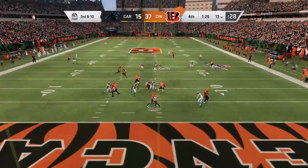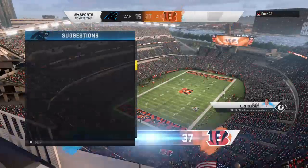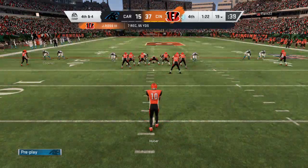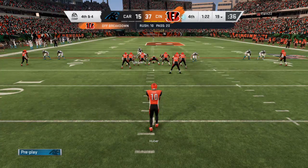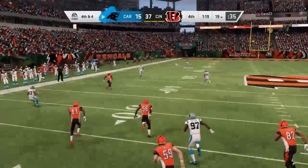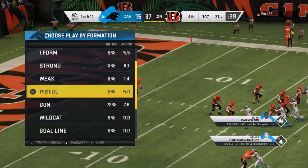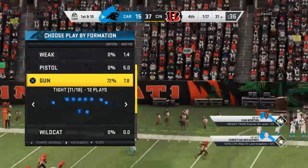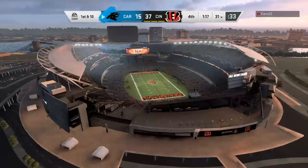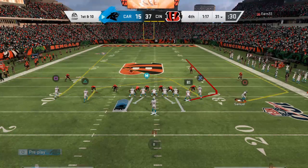Out of the gun, it's Dalton. Throw left side, complete to Ross. And he'll be about a full yard shy of the 20 at the 19-yard line. Now the Panthers going to signal for their 3rd and final timeout as they'll head to the sideline and talk over what to do next. Punting now is Huber as he sends it away. Panthers take over 1st and 10 at their own 31-yard line. Line of scrimmage, the 31 now on 1st and 10.